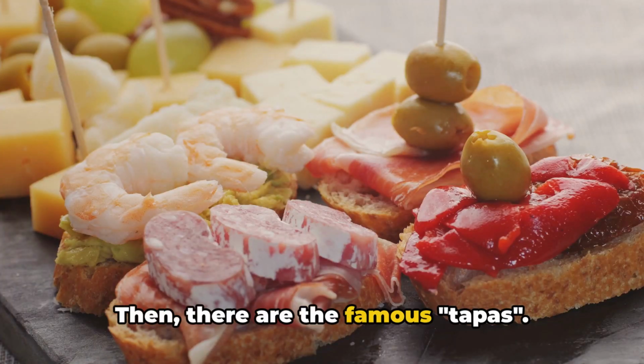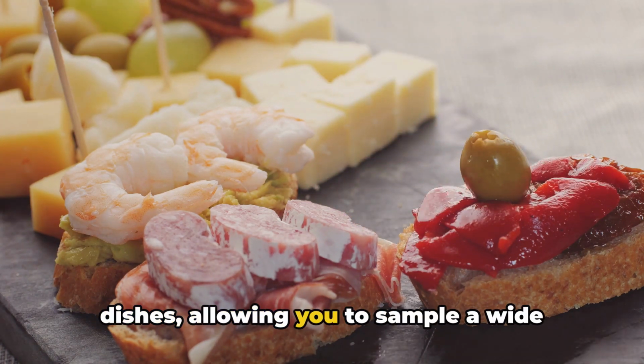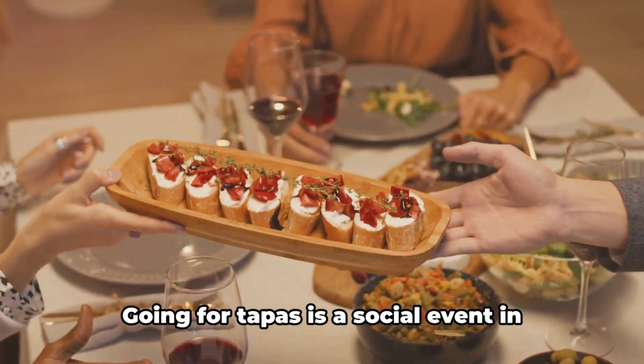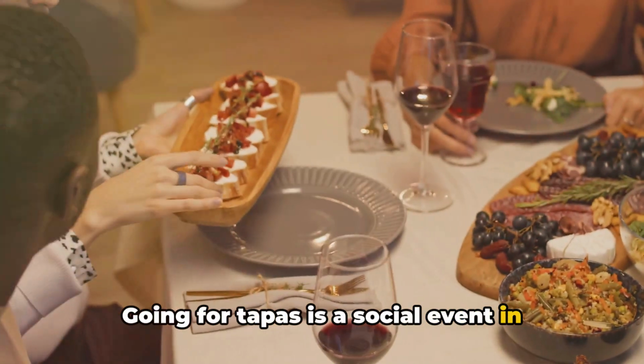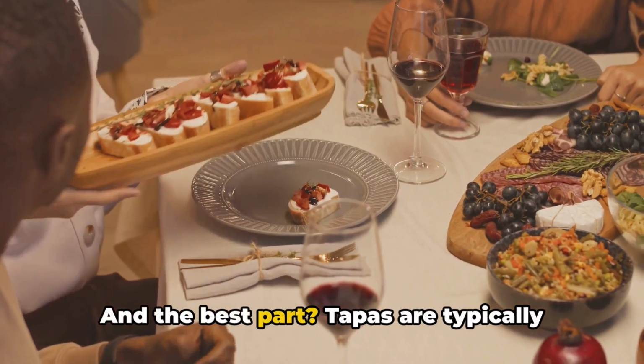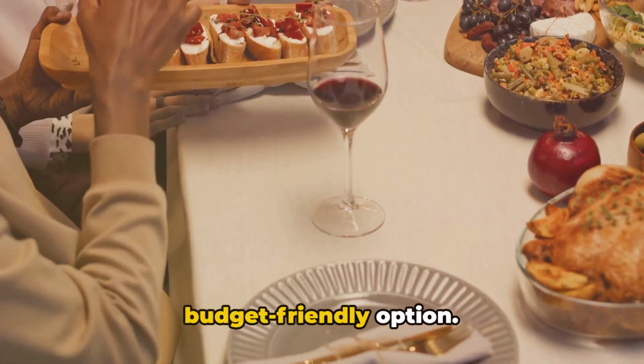Then there are the famous tapas. These are small portions of various dishes, allowing you to sample a wide array of flavors without committing to a full meal. Going for tapas is a social event in Spain, a time to chat, laugh, and share food with friends. And the best part? Tapas are typically inexpensive, making it a great budget-friendly option.